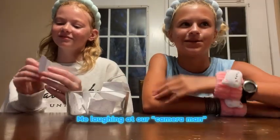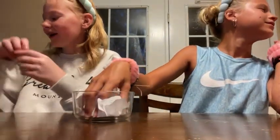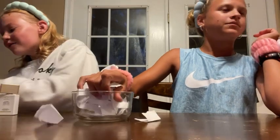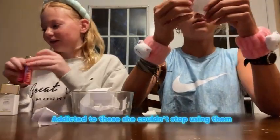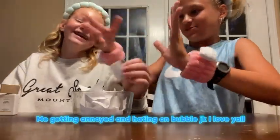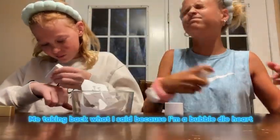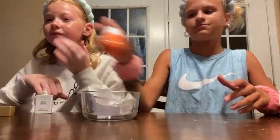Wait, how big is this one? I'm laughing at the person in the background. I got the Goldie Drops. The Goldie Drops left. I wanted the Milani lip oils because they're really nice. What did I get? Bubble Bounce Back. I hate this stupid product. Again, no, I actually don't. I got it in my eyes because I sprayed it five times.